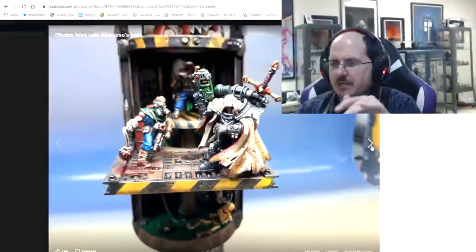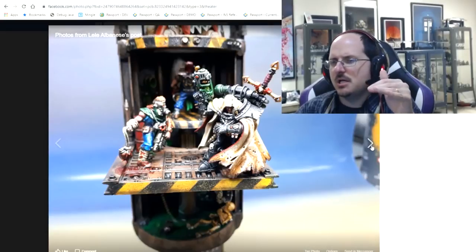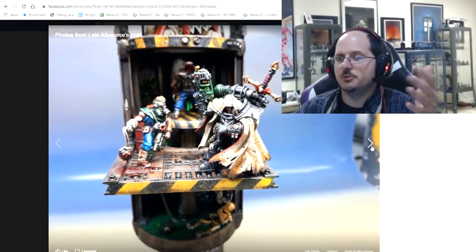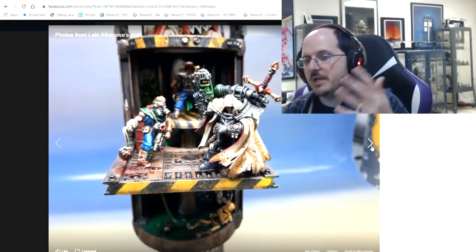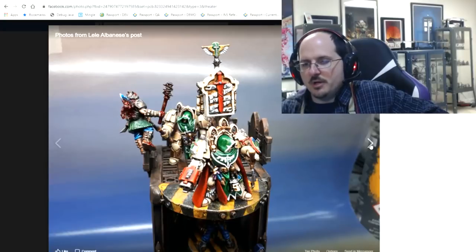Now, as far as a lot of the painting goes, it's fine. It's very bright, saturated colors. I would desaturate a lot of that. Like, the blue on a lot of these cultists is super blue. The green is super green. The red is super red. You were playing in a lot of just the rainbow color space here.